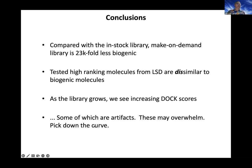Some of the increasing dock scores are artifacts. We see this empirically in our docking results, but we've also simulated it in the paper. And these artifacts can overwhelm if you don't have defensive strategies for avoiding them. And so our strategy is to pick down the curve. And we suggested one particular algorithm to pick down the curve.